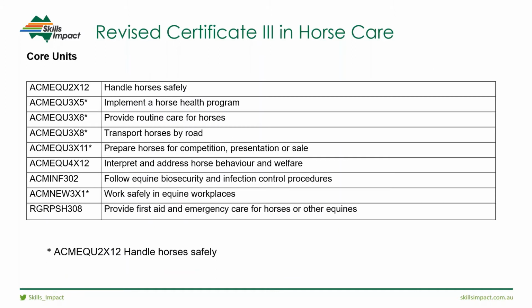So the handle horses safely we've talked about. The implement a horse health program, that's a big unit now. It's a combination of the previous maintain health and welfare of performance horses, prevent and treat equine injury and diseases, and another unit called maintain horses in a healthy state. So that covers horse health from start to finish in a programmed way, following a routine health program.